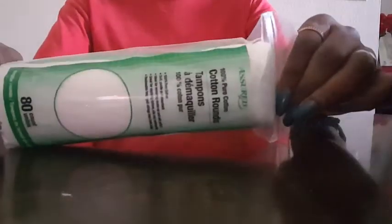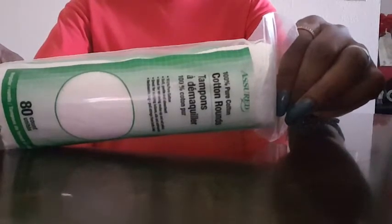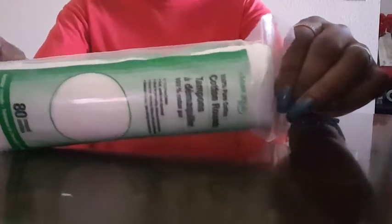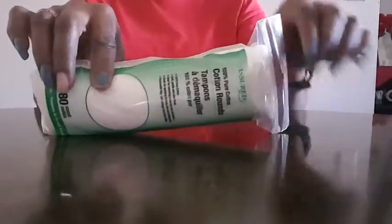Okay, then I got some more Assured cotton rounds. There are 80 in here. And again, these right here are pretty good. You can use them one by themselves or you can put two of them together. I like them better than all the other ones that I have tried. So I usually get this to remove my little eye makeup. Don't laugh, guys.